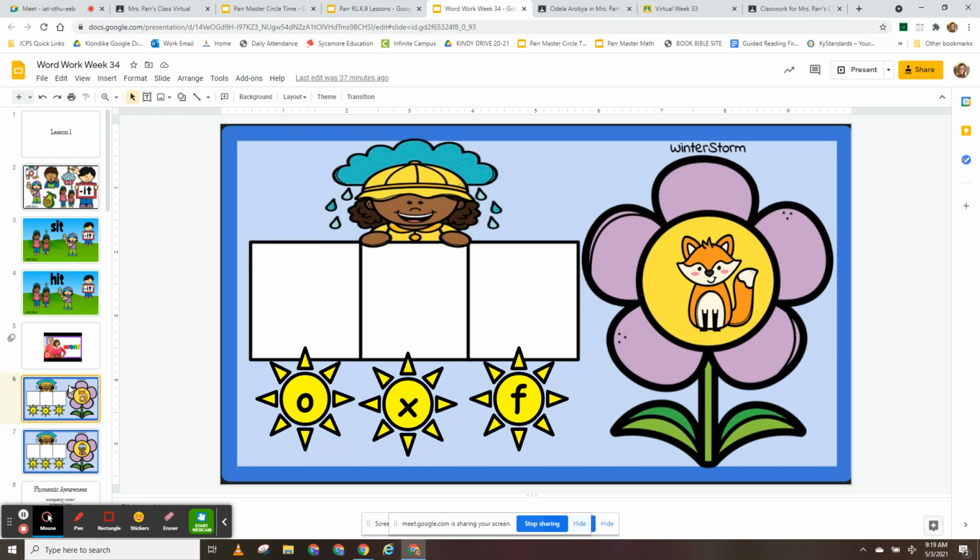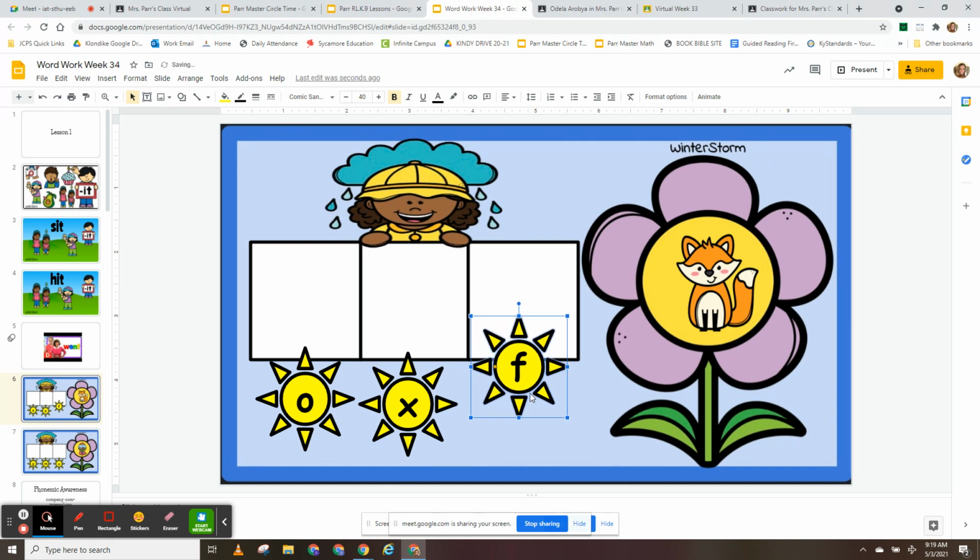Hi, Parker. This is a picture of a fox. Can you say fox, Parker? That's right. What is the beginning sound? What letter do you hear at the beginning of fox? Fox. Do you know what letter makes that sound, Parker? Can you say F? Good job, Parker. Thank you.